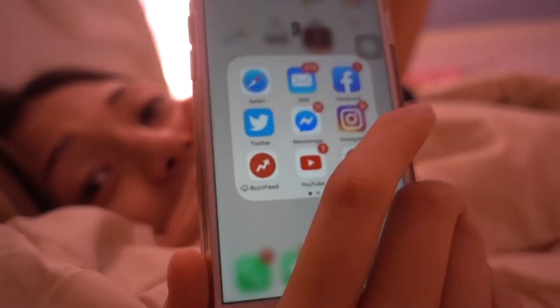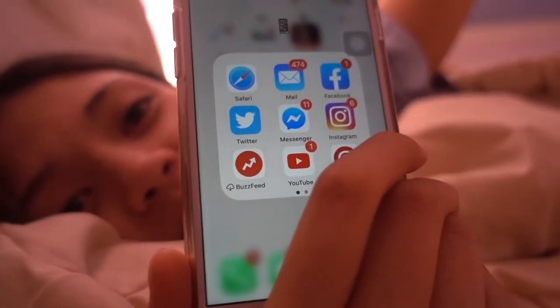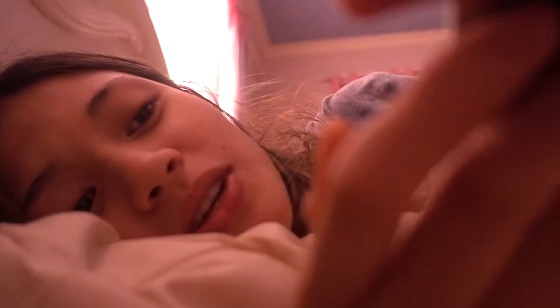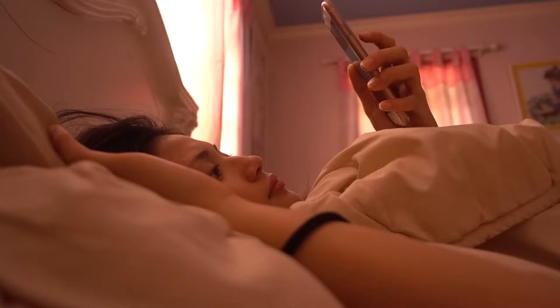But first, I'm gonna use my phone because I'm still lazy. I still want to chill a little bit. I usually check out Messenger, Facebook, Instagram, Twitter, and then my mail. I always check those out first. Okay, I'm gonna get up now and get my day started.